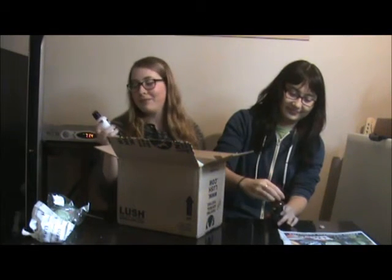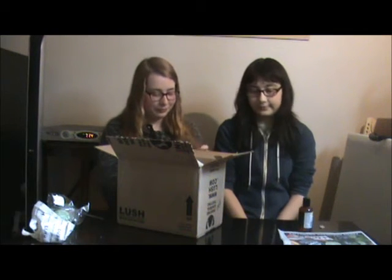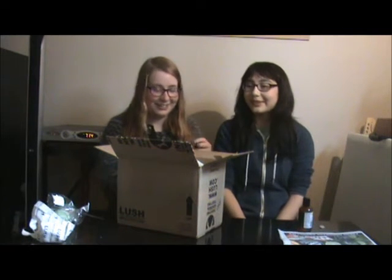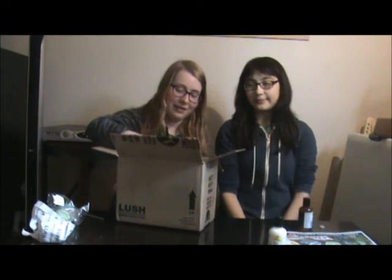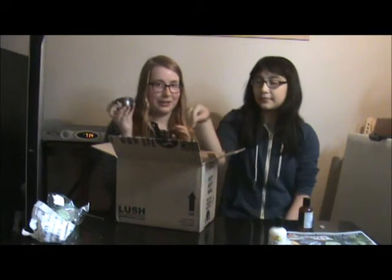This is for my mom. It's the Kalahari hair conditioner. It's coconut. I can kind of smell through that. It smells like coconut. It's supposed to be good for curly hair. And we all got little stuff because we haven't done this a lot. This is my mom's too. Skin Shangri-La Moisturizer, and I'm not gonna open it.